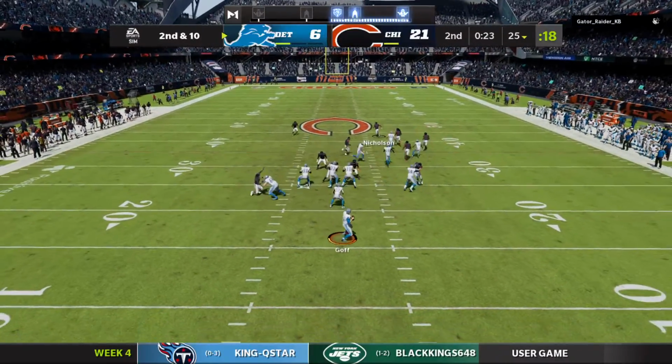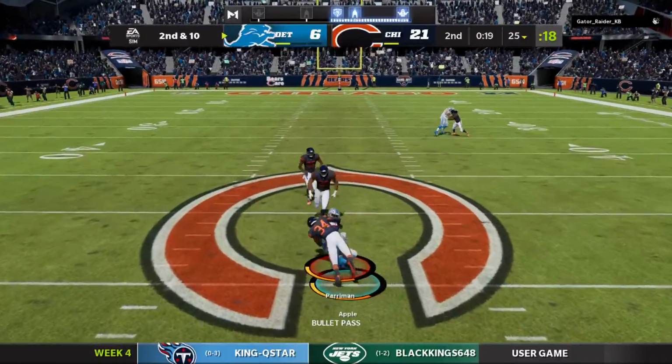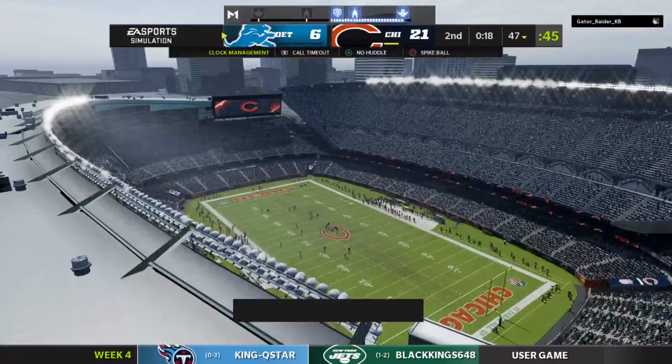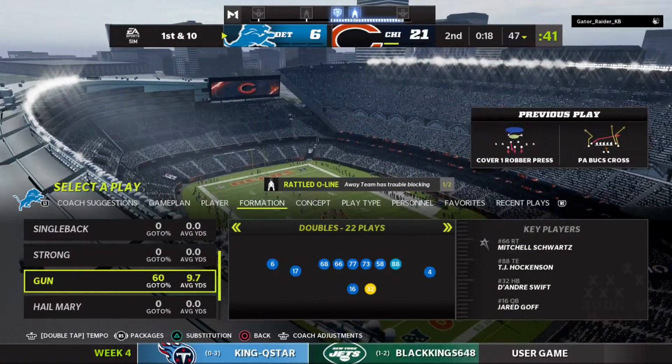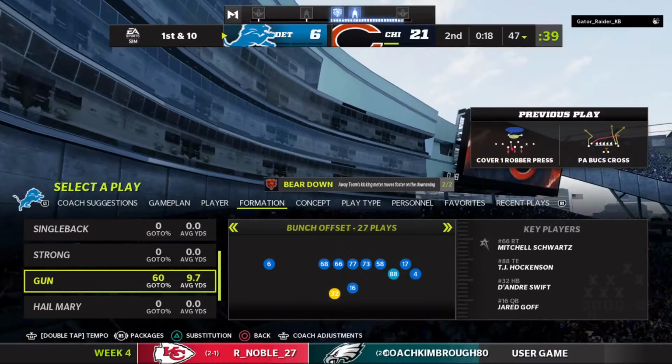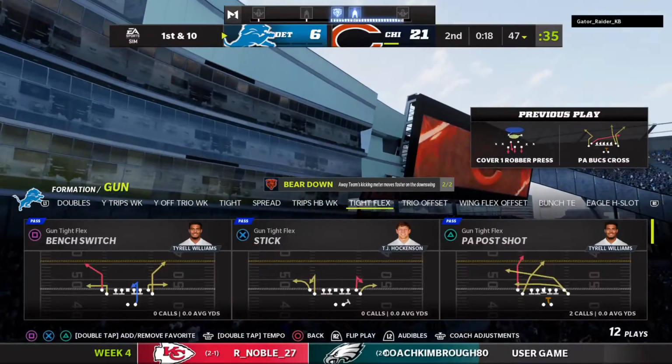They'll fake the handoff. Now Goff, looking for Perriman there. He's got him. And they work this well upfield across the 45. And the Lions quickly now going to use the last of their timeouts as the clock will stop with 18 seconds to go in the first half.